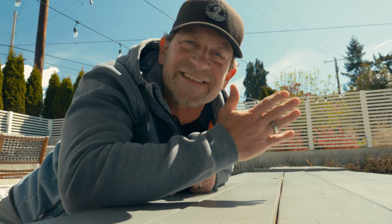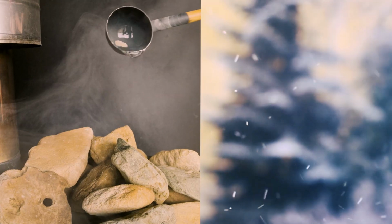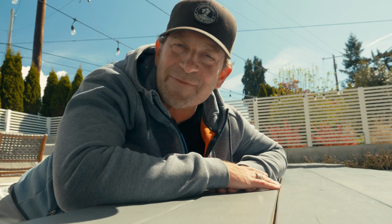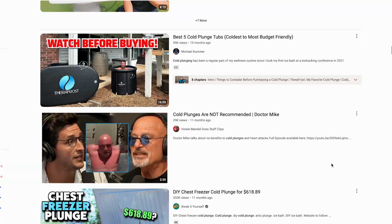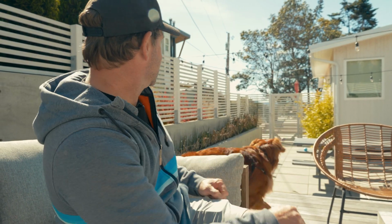It turns out that the Scandinavians have loved this combination of super, super hot and super, super cold for thousands of years. This is way before it was a thing on the internet to get in cold water. All right, now that the history is out of the way, you want this? Let's talk about the art and the science.